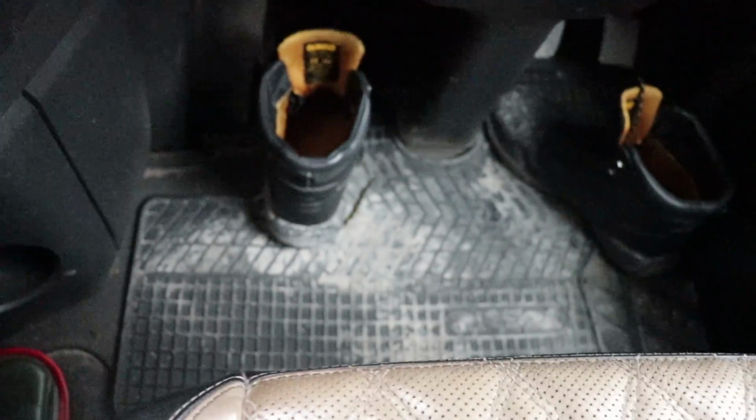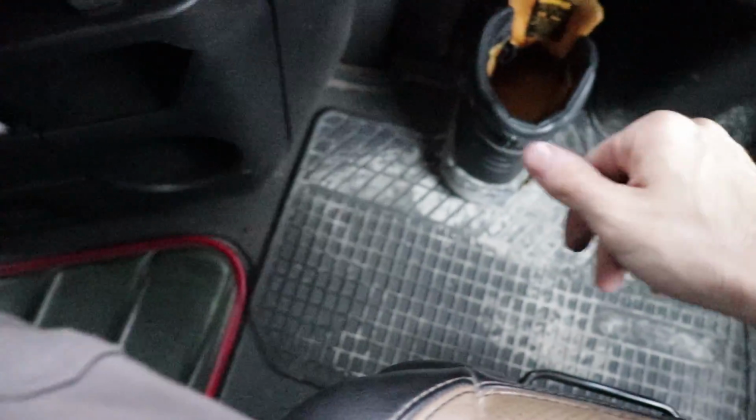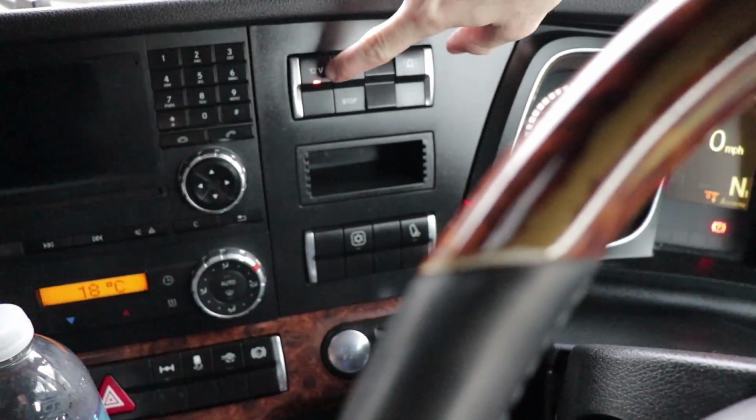Trying to keep my feet away from there. It's got a flat floor, this one. I don't know if you noticed. So all the dust and stuff is there, so I'm trying to keep my feet clean. This is to turn on. The socket's down by there on the side.